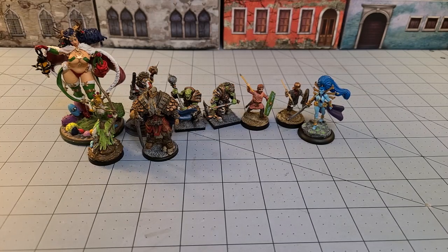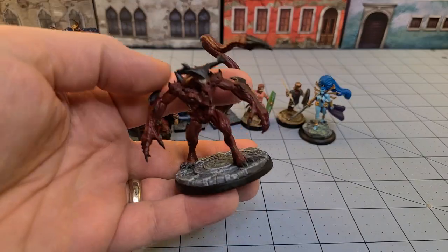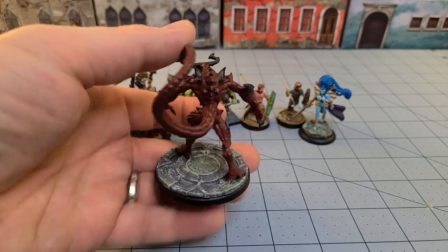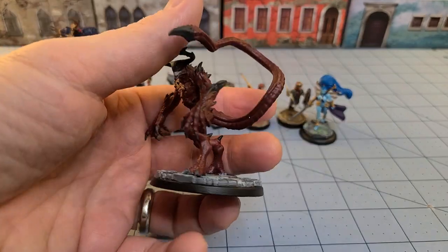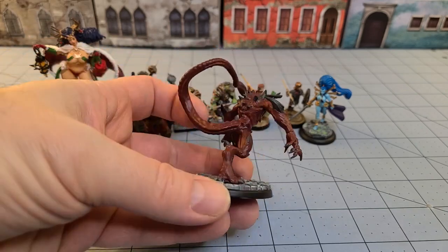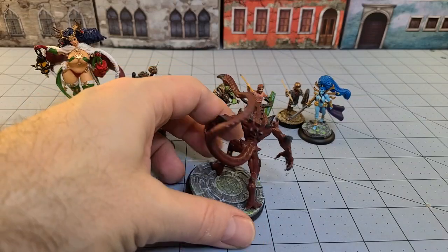Alright, let's see what else we got here. A random demon from Comet Lord minis. It's been a while since I had a Comet Lord mini. I've got a pile of them waiting to get finished and painted. We're trying to get through them.